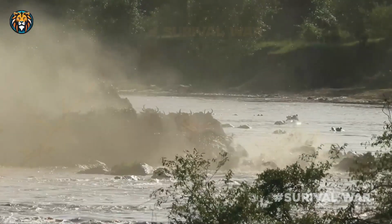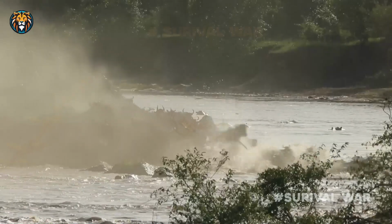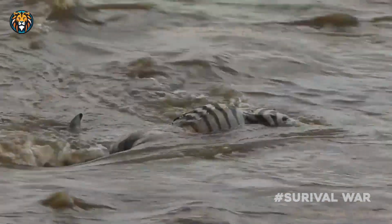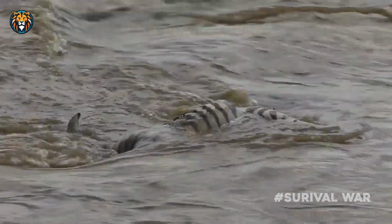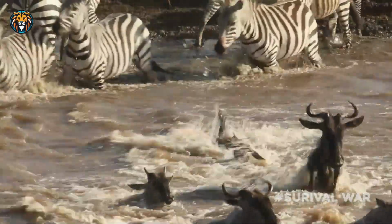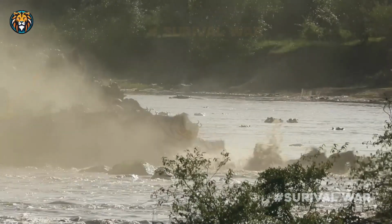As wildebeest and zebras continue to plunge into the river, their bodies slice through the water with determined resolve. Yet, for some, the journey ends in tragedy as they succumb to the relentless pull of the currents or fall victim to the jaws of lurking crocodiles.